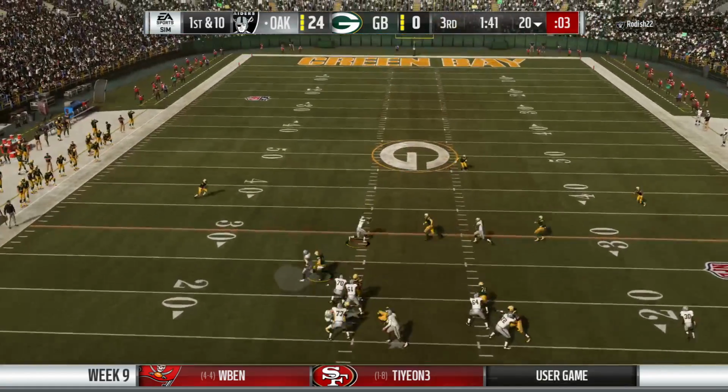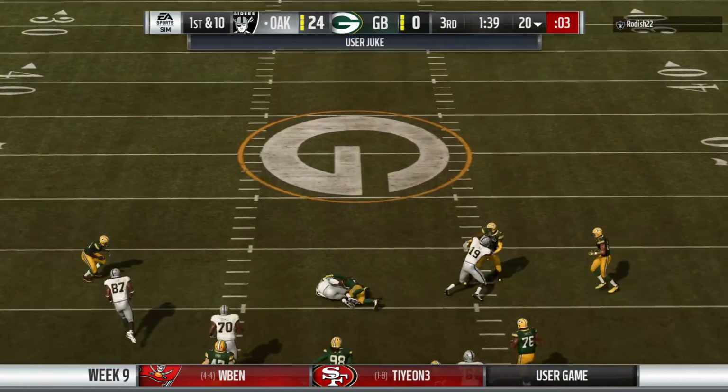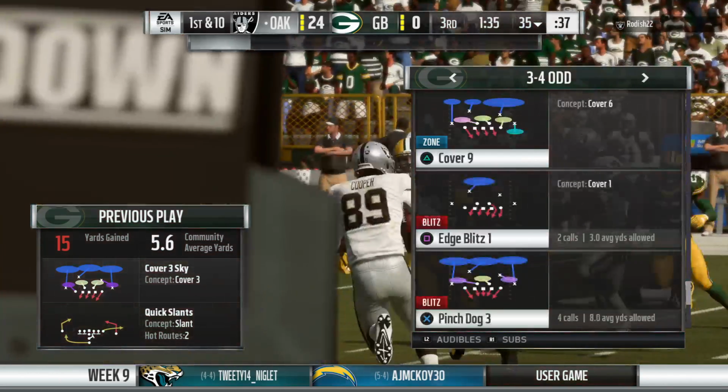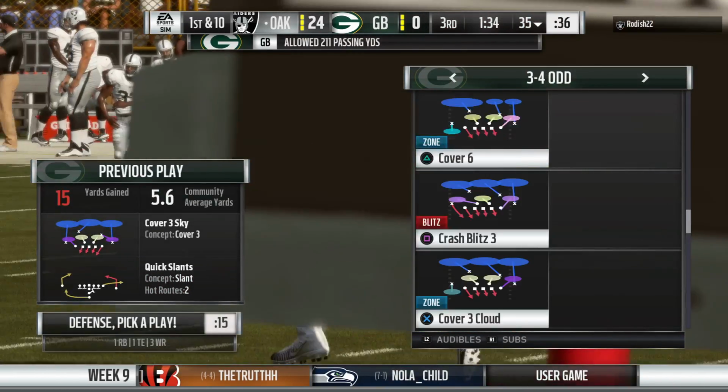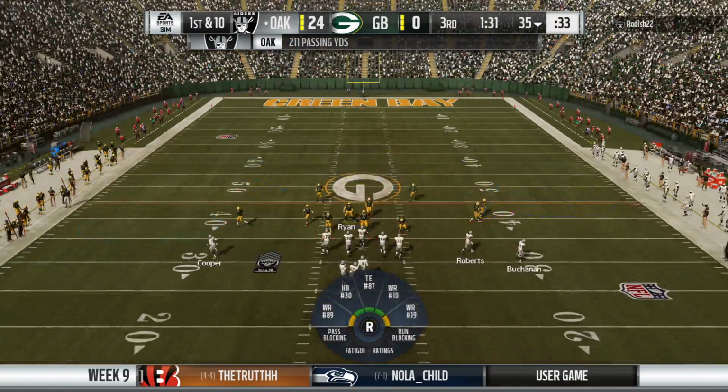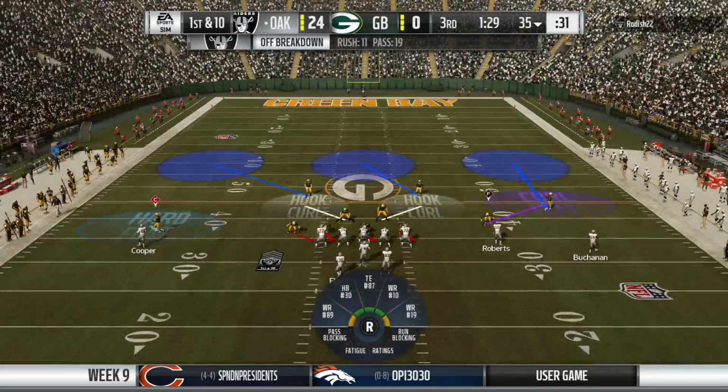Throwing on first down is Carr. Over the middle, Amari Cooper. It's complete. And up to the 35 before they're able to knock him down. They may want to go back to that one. First play of the drive, good for 15 and a first down. Carr now, 5 straight completions here in this second half.